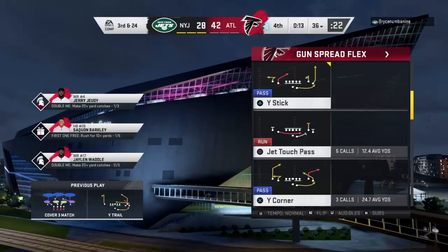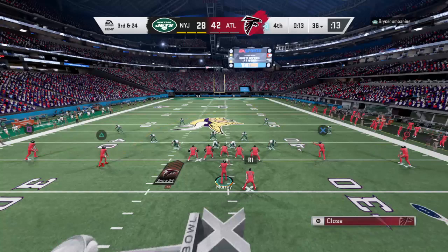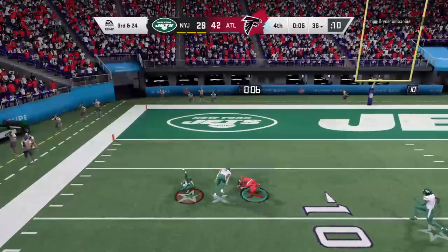Need something from deep in the bag of tricks here after 1st and 2nd down went backwards. It's 3rd and very long. Play fake. Murray. He's going to rifle one deep left side. And that'll be incomplete with just 6 seconds left on the clock.